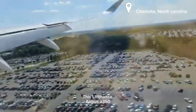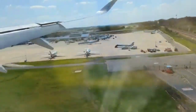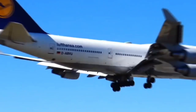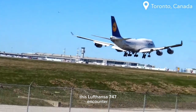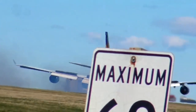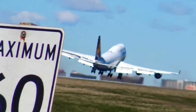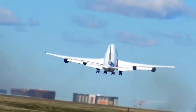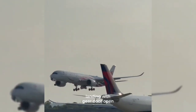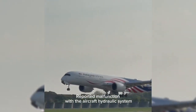The Lufthansa Airbus A350 suffers a hard landing. This Lufthansa 747 encounters a hard and bouncy touchdown. This Malaysia Airlines Airbus A350, landing with the gear door open, reported a malfunction with the aircraft hydraulic system.